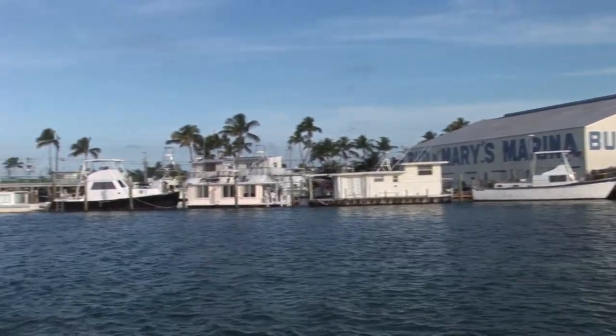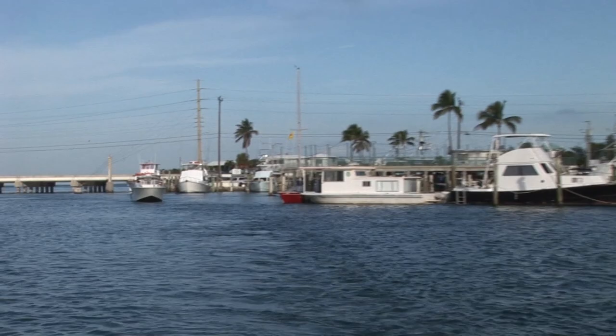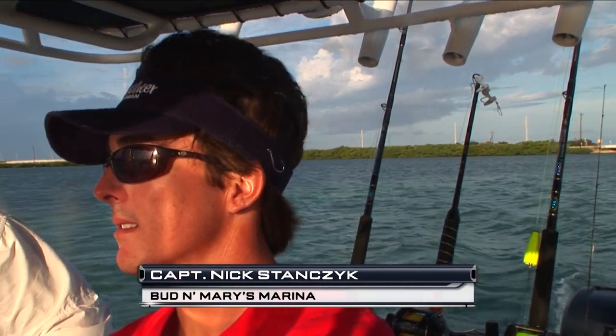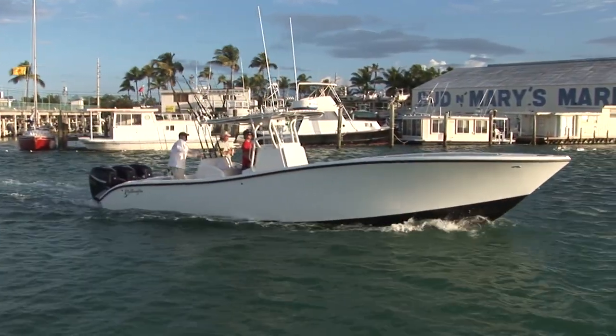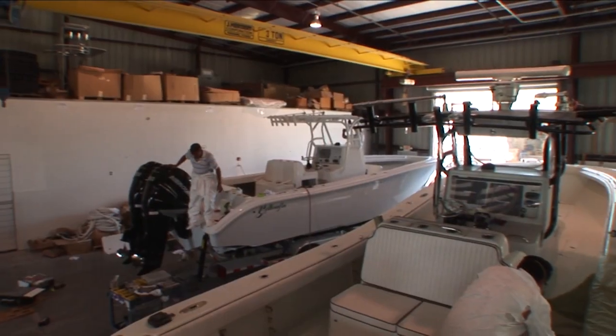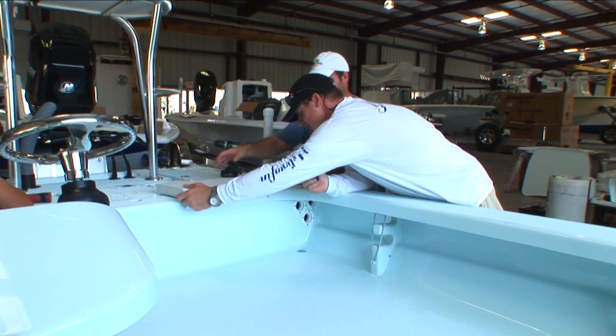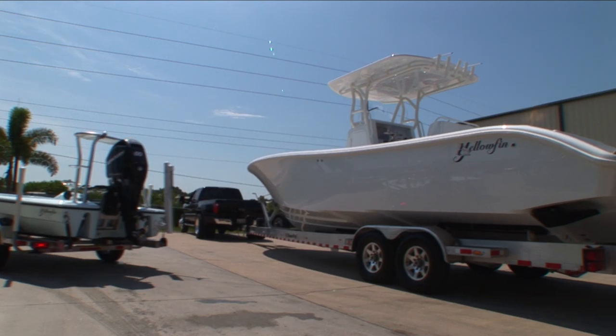Our sailfish adventure begins out of the world-famous Bud and Mary's Marina in Islamorada. Captain Nick Stanzik, son of owner Richard Stanzik, is at the helm of our beautiful Yellowfin 36 center console. My guest is Kevin Barker, vice president of Yellowfin Yachts. Kevin has been instrumental in the development and marketing of one of the most highly sought after boats on the market today, and he is a very accomplished angler to boot.